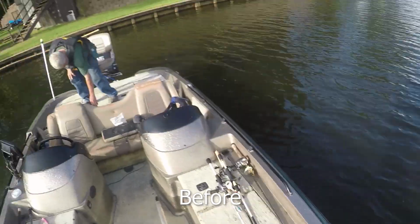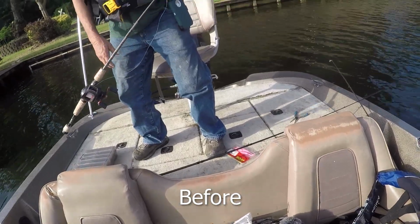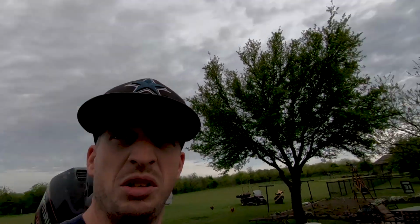I like it. Let me know what you guys think. You guys saw some before and after photos, and it does look really, really good. I'm excited to use it. Now trying to keep the rain off it. As you can see, we don't have anywhere to store it.